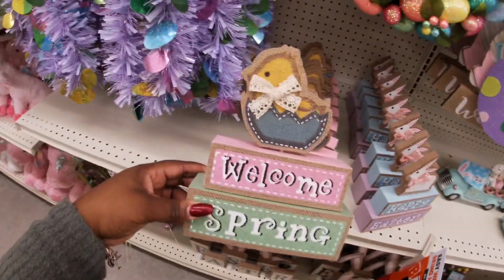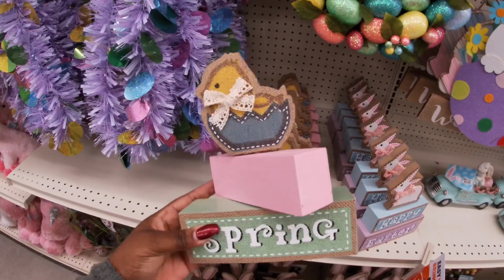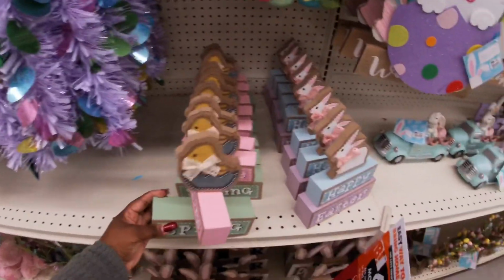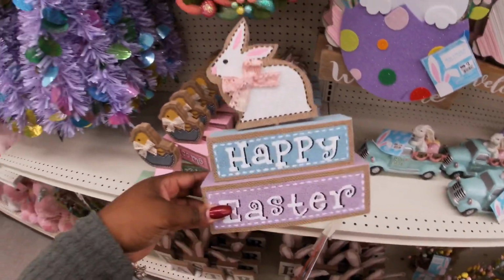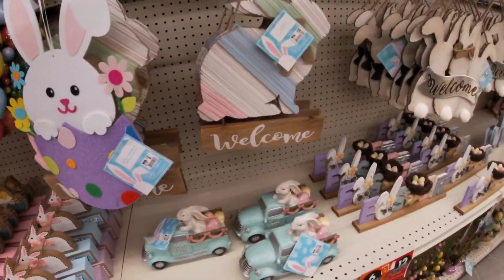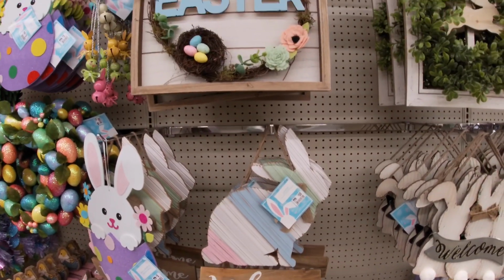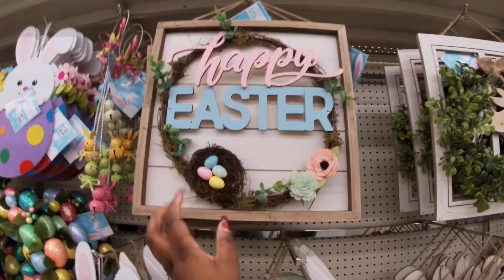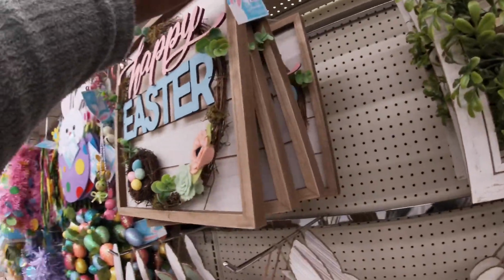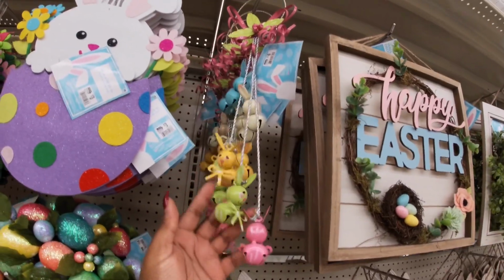The egg wreath. This is cute. Welcome Spring. $6. I think it turns to, right? Yeah. And then they have it here. Happy Easter. Here the sign says welcome with the bunny. It's 10. Right here, oh, I like this with the little eggs there. This one is 18. Happy Easter. The cute little door hanger is 6.